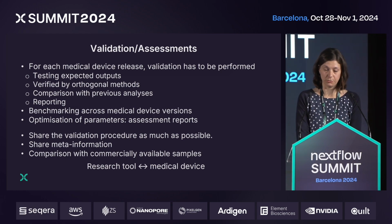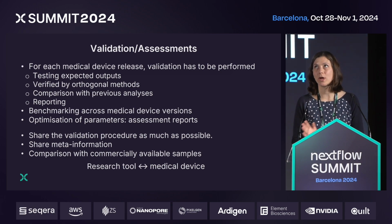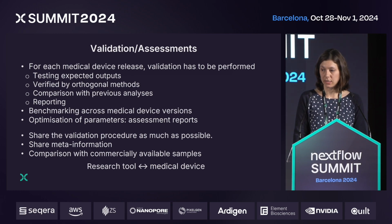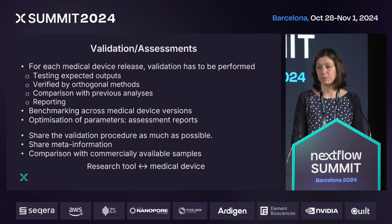We can share a certain number of meta information. Not everything is shareable, but we can find not loopholes, but ways around, workarounds. And there are, of course, comparisons with commercially available samples. Now, of course, the validation is different if you want to use a research tool or a medical device. And how you combine those two different usages is always a balance.